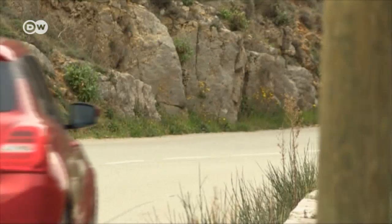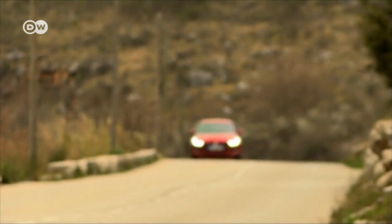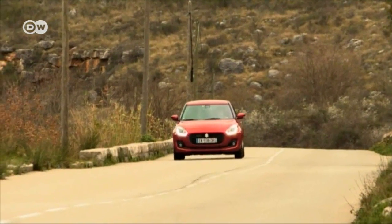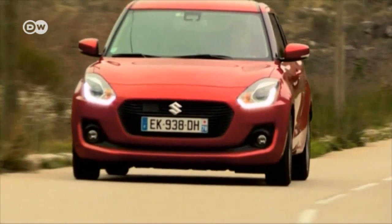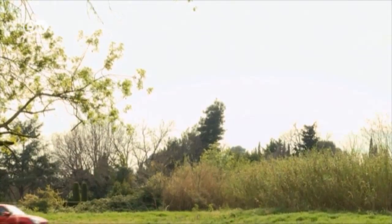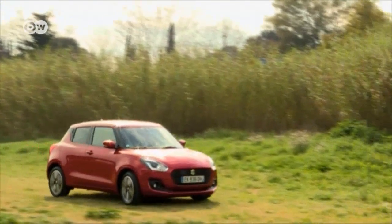With a top speed of 195 kilometers an hour, the Swift lives up to its name. The car can accelerate from 0 to 100 kilometers an hour in 10.6 seconds. Fuel consumption is rated at 4.3 liters per 100 kilometers. The new Swift starts at just under 14,000 euros in Germany, but our test car costs over 5,000 euros more. A diesel engine isn't offered.